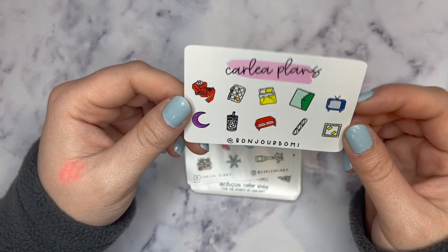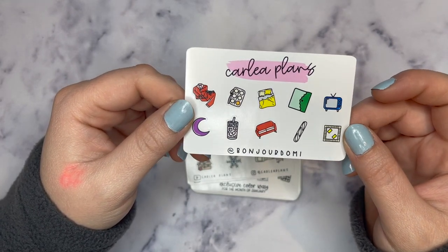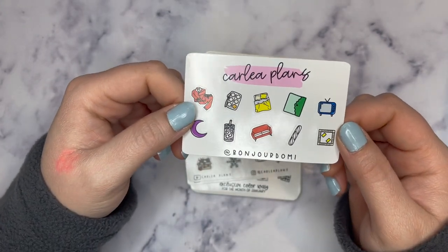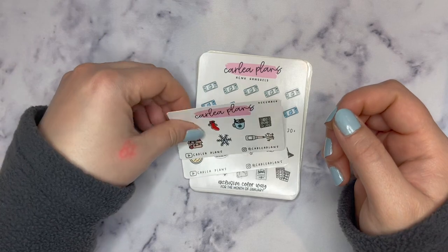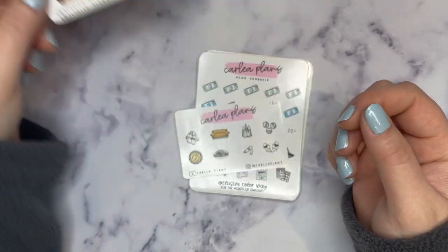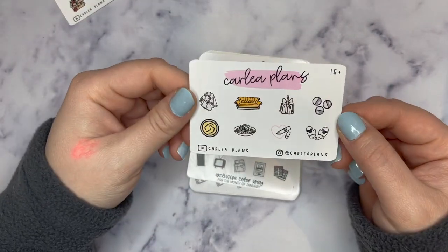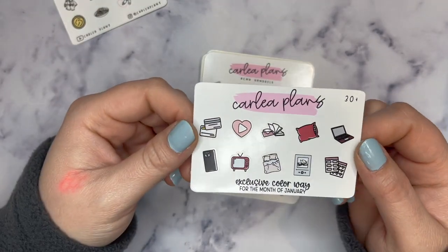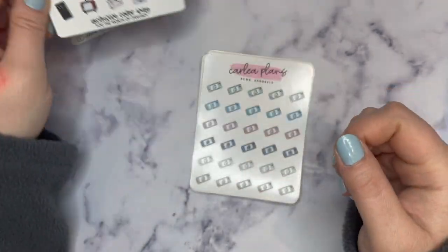I'm trying to think. I think I used Dommies. The PR girls right there on the bottom. So that's her freebie. This is a December freebie, and this is the 15 and up freebie, and this is the 30 and up freebie, which is super cute.